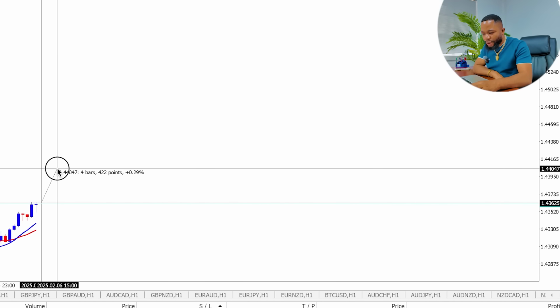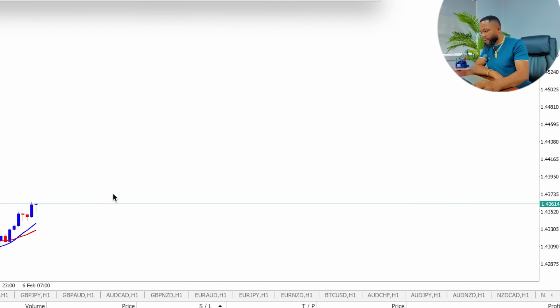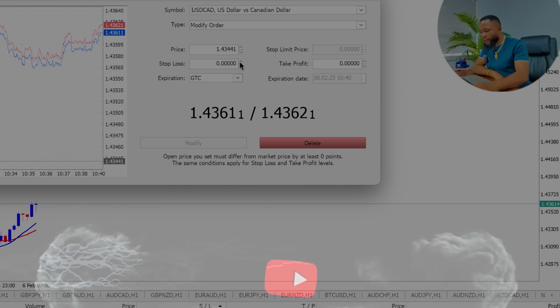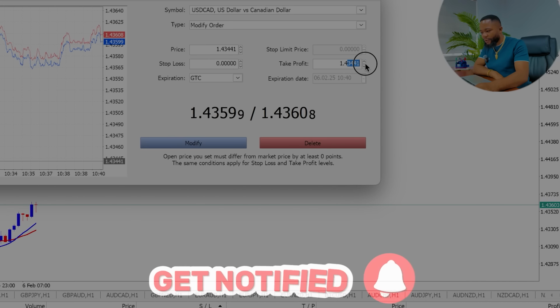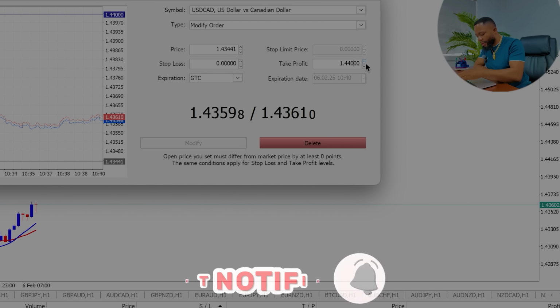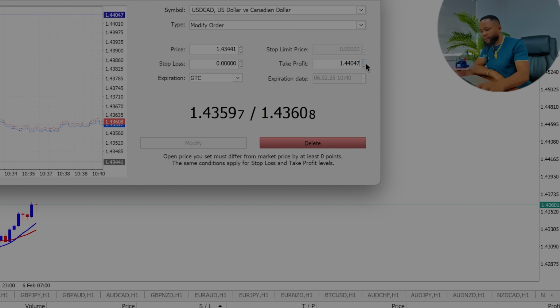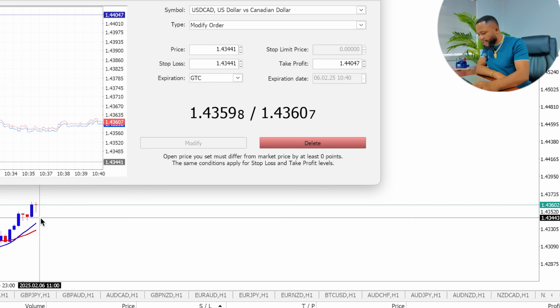So that's 42, which is 1.4404. So let's just come here, which is take profit, 1.44047. Good. And we just do the same thing. You do the same thing for your stop loss. You come here again. Remember, what's our stop loss? Our stop loss is going to be here.